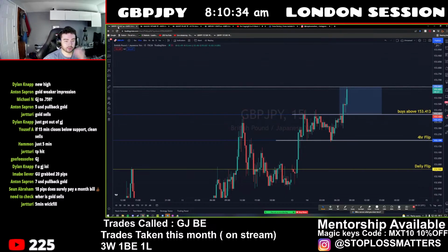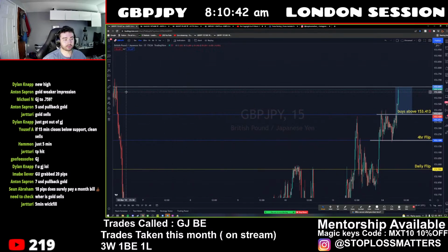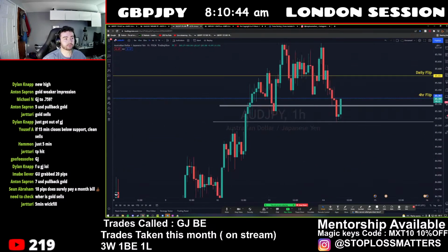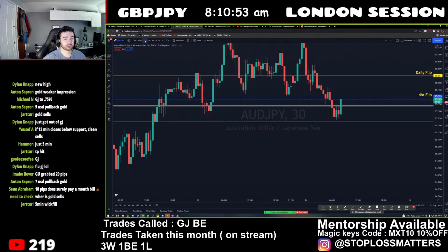Could not continue. And GJ smashed that TP level, which makes sense. If you guys didn't have that marked up, then just look on the 15 and you got it right here, to that level. Pretty simple. Ooh, AJ is starting to continue back above this 4 hour zone here, which is 85340. Very simple.